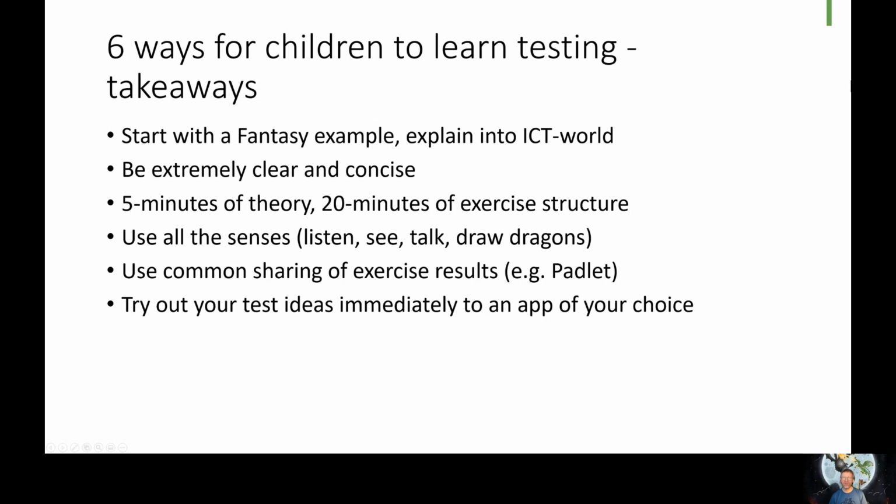And the last bit is maybe the most important bit. Try the ideas immediately. You can test anything. It doesn't need to be buggy software that is currently under development. You can test something that is already released, something on your own mobile phone, or the students' mobile phones. That's fine. You will find interesting ideas from there. And you realize quite soon that there's no such thing as perfect software. There are always bugs even in released software. So you always need some more testing.